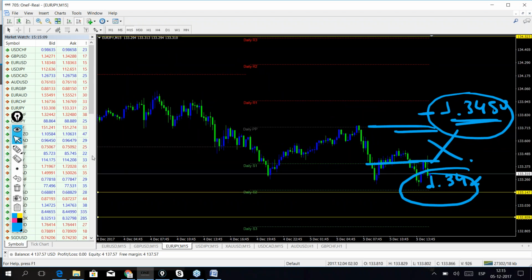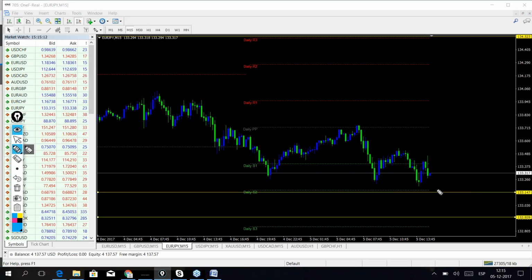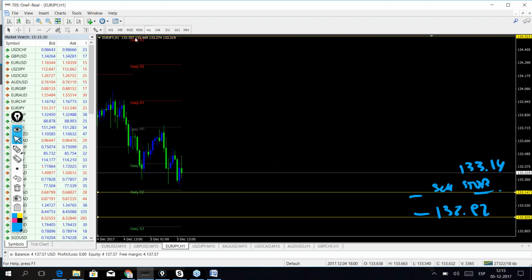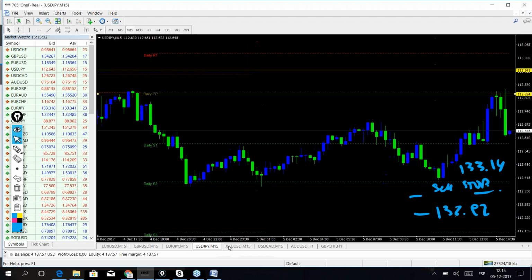En lo que respecta a euro-yen, tenemos una venta pendiente, esto es un sell stop al 133.14 con un take profit al 132.92. So the euro yen, we have a sell stop at the 133.14 with a take profit at 132.92. Euro yen is also for sellers, will finish also for sellers.